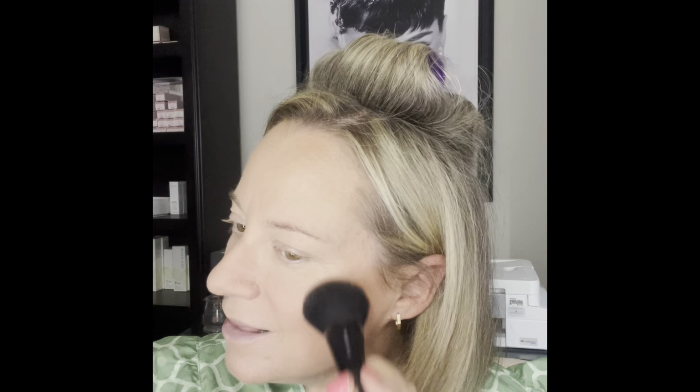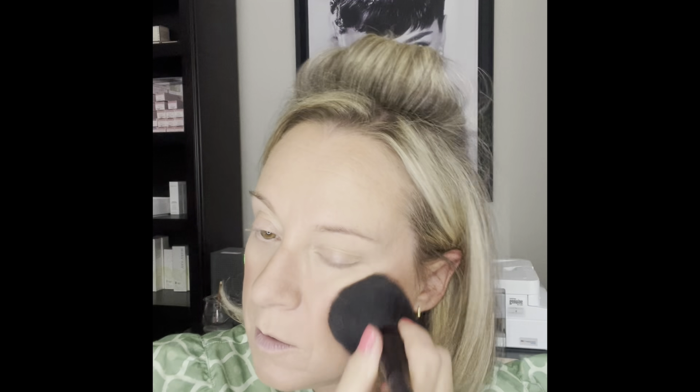And then I'm gonna pick up a little bit of Juicy Peach, which is kind of my go-to summer color, on a blush brush here. I'm gonna smile, and I'm just gonna hit right here on the apples of my cheek and work backwards, just to put a little bit of peachy color into my cheeks. And then I'm gonna go back with this and blend this out because I don't want it to be too harsh. That just gives me some sun-kissed color.